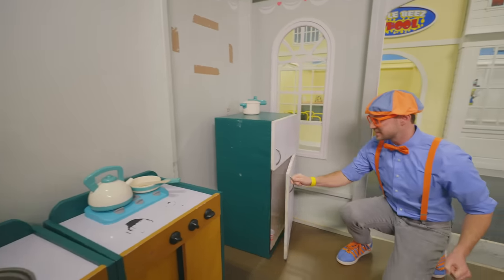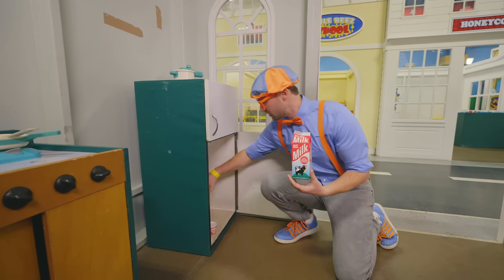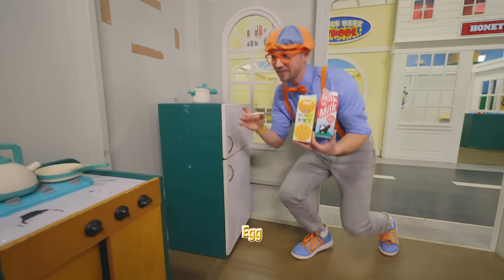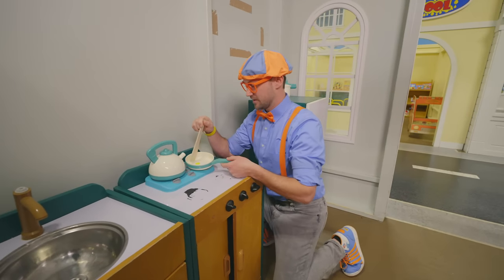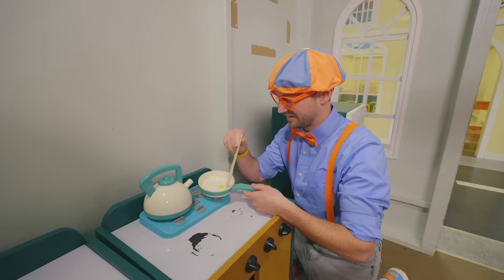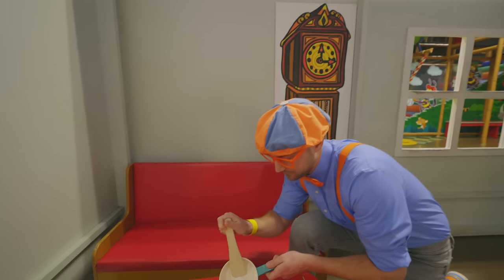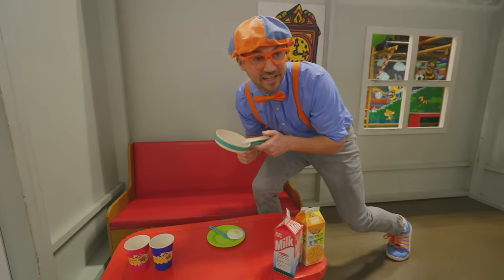Whoa, all right, let's see what we have in the fridge. Ooh, looks like we have some dairy milk. Ooh, and some orange juice. Whoa, and an egg. All right. Okay, let's put the egg right here. Ooh, let's cook the egg. Ooh, this egg looks like it came from a chicken. All right, looks like it's all ready. You have to cook the egg. Here we go. Let's put it on the plate so then we can eat it. There we go. Let me go put these in the sink to wash for later.